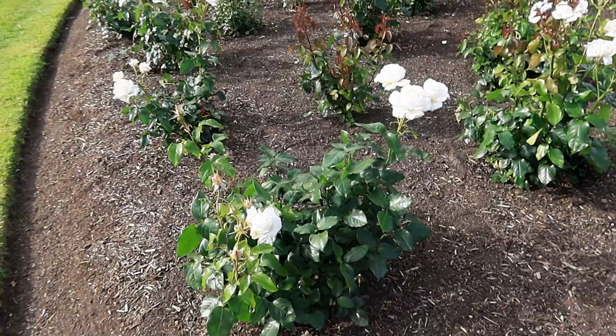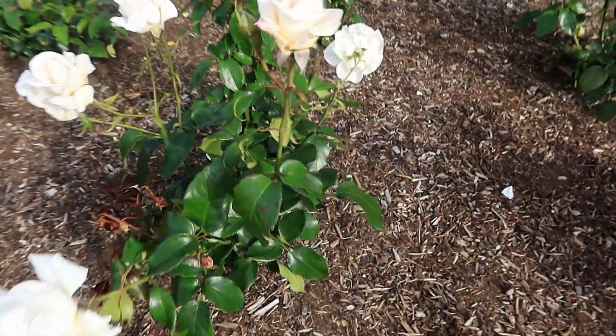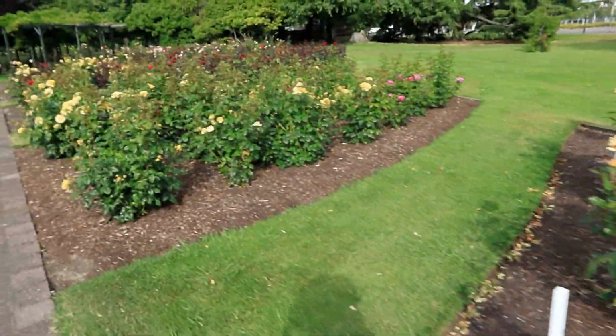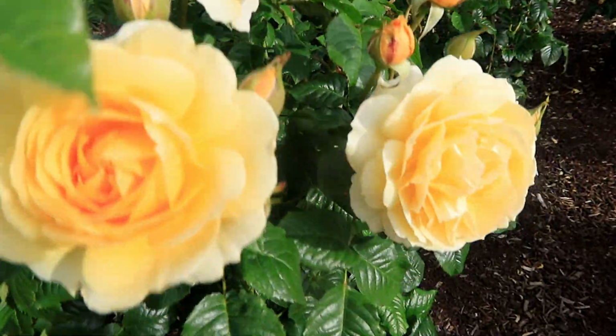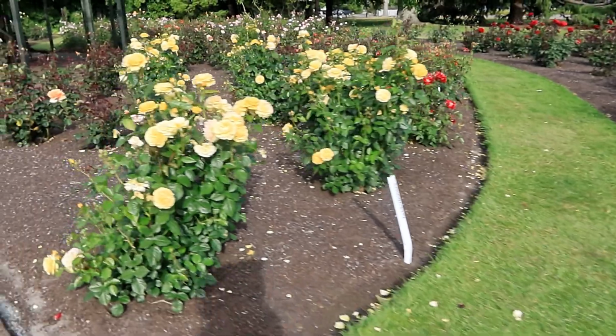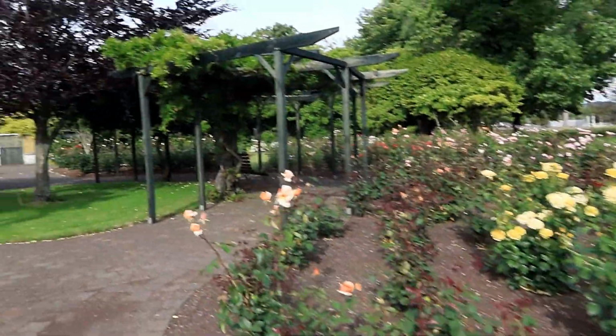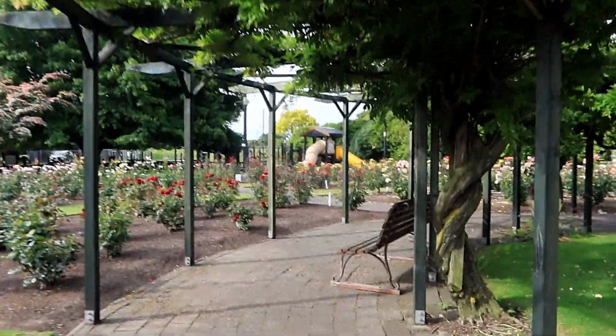So I'll show you. These are the roses, white roses here, red roses there, yellow roses there. Wow, lovely. Yeah, so lovely. Wow, super nice pink flowers. It's a walkway.